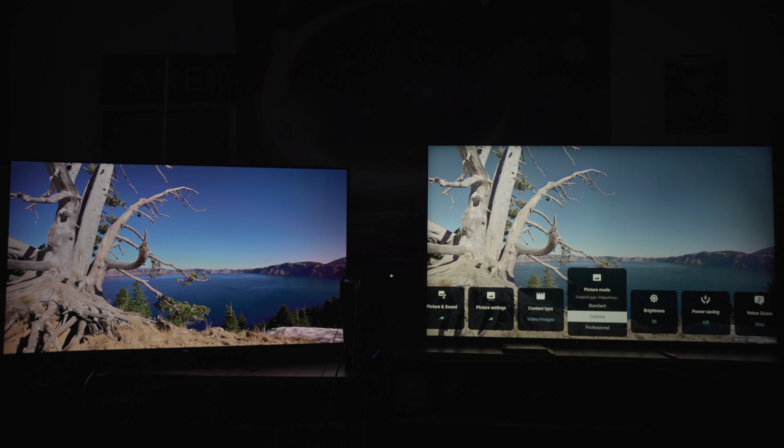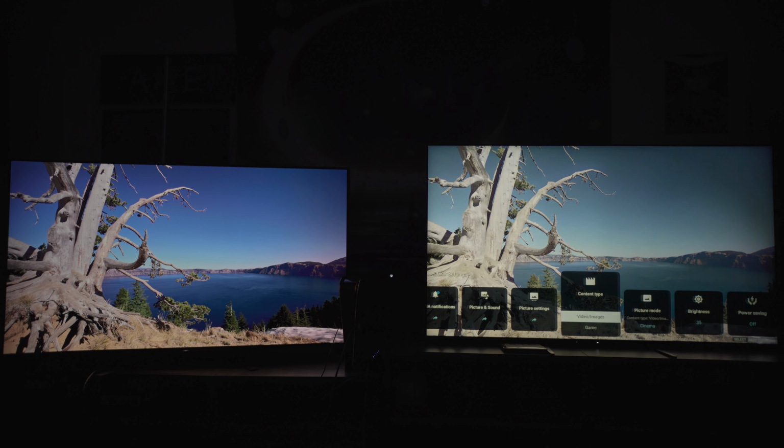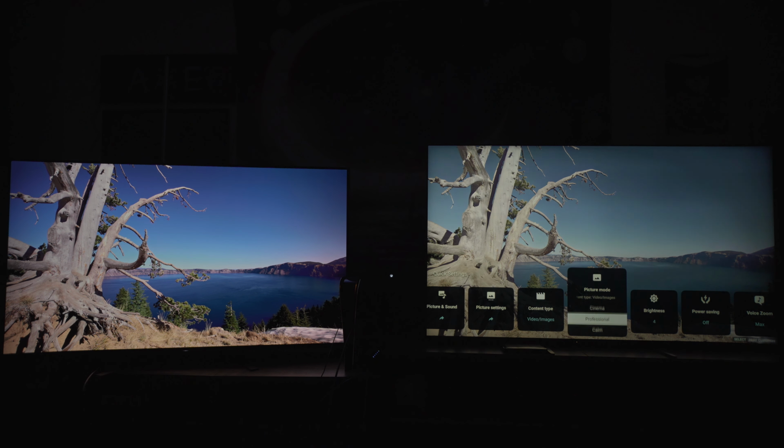Their calibration, look at their best. That looks like shit. And that's what you're paying $3 fucking grand for? That's their calibration? Dude, here's their professional. It's super fucking dim, dude.